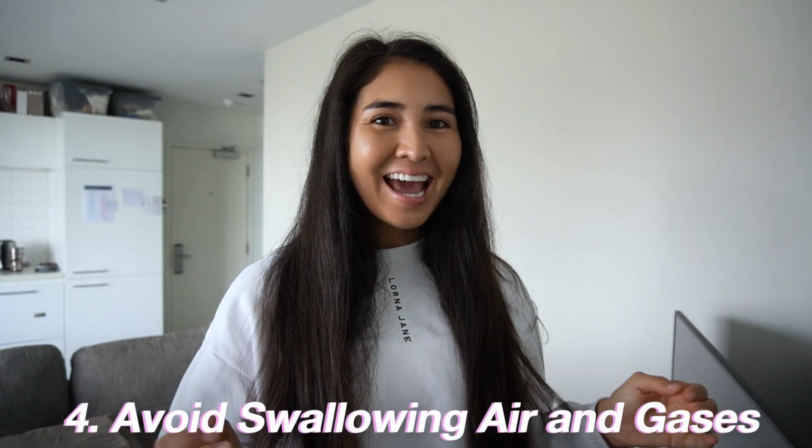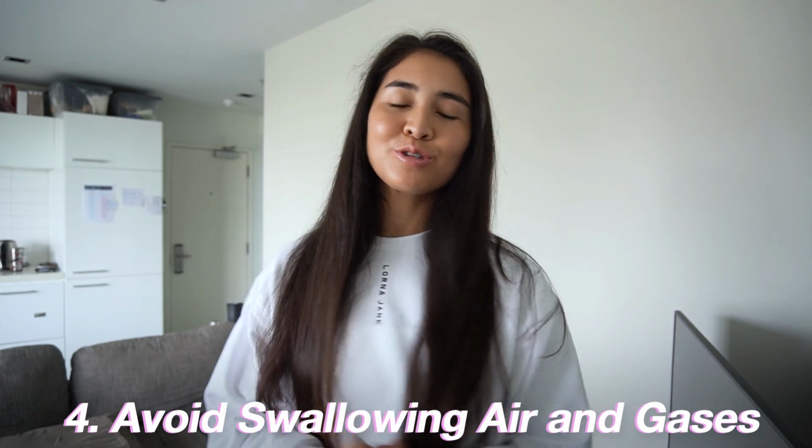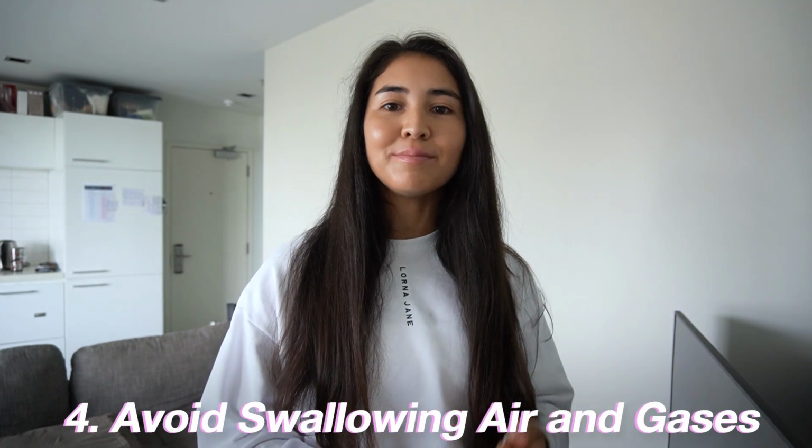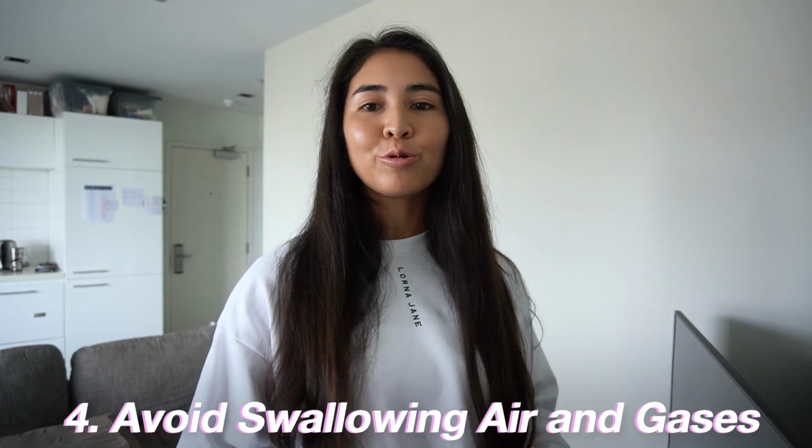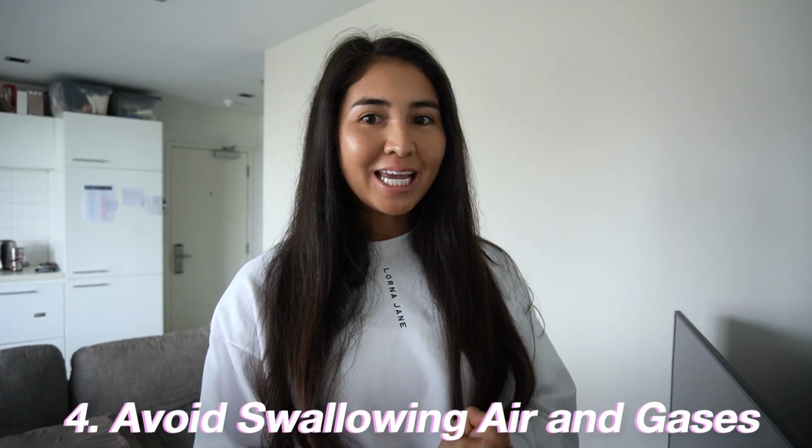Avoid swallowing gas or air. There's 2 sources of gas in the digestive system. One is gas produced by the bacteria in the gut, and the other is air or gas that is swallowed when you eat or drink.